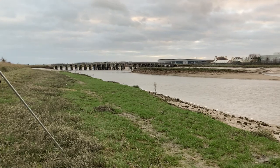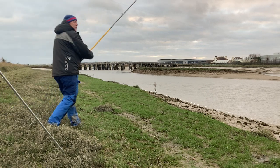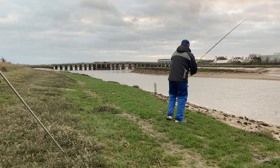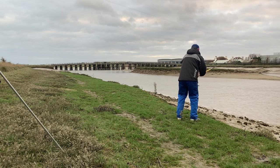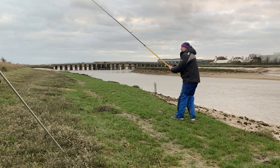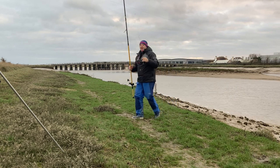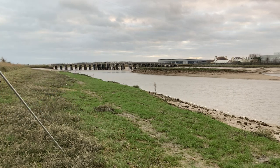Well, the wind's died off a little bit, which is quite nice. There's not really much movement on the tide by the look of things at the moment, and there ain't no fish either. When you get to this mud, you're going to have to flick it up over the mud, otherwise everything gets dragged in mud. And at the moment, the baits are coming back as they pretty much went out, so that ain't great.